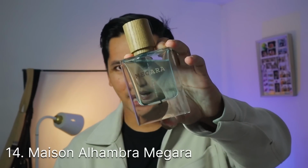Next is from Maison Alhambra. This is Megara. And this is a clone of Megamare from Orto Parisi. Nice sprayer. So far, this is the most on point. I tried the other one too, Aquapura. Both are good. Actually, to be honest, you can get either of the two. It's just that this one has more access in the market right now.